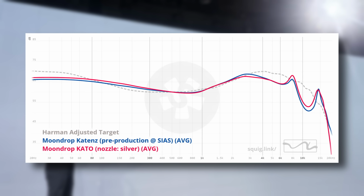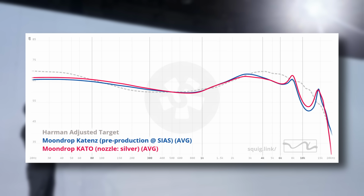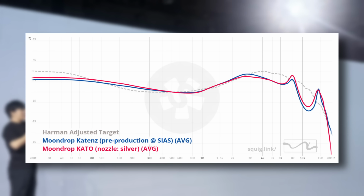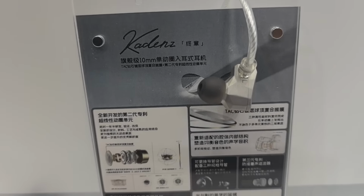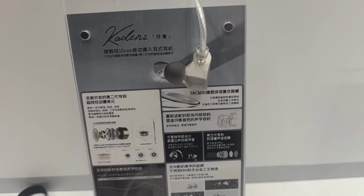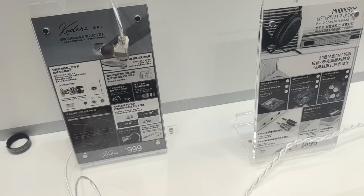Sound quality wise, they had three interchangeable nozzles to tweak the sound. For me it sounded kind of similar to the Kato, honestly, but it was less than the Concerto for me. The Concerto was just much better. But again, Moondrop is giving a better product than the Kato at a lower price point, which is a huge win in my book.